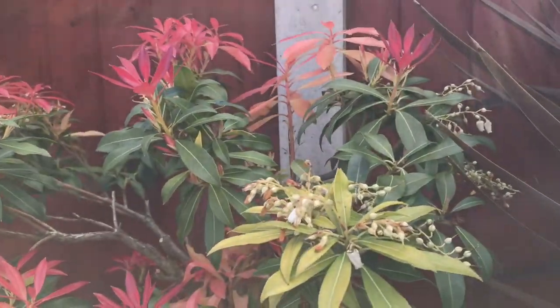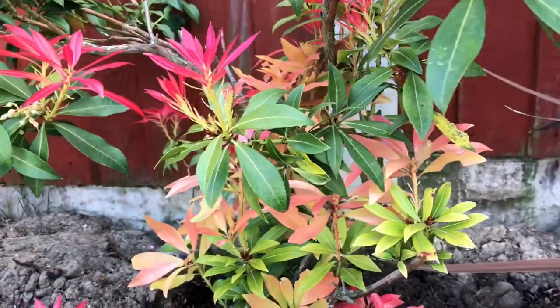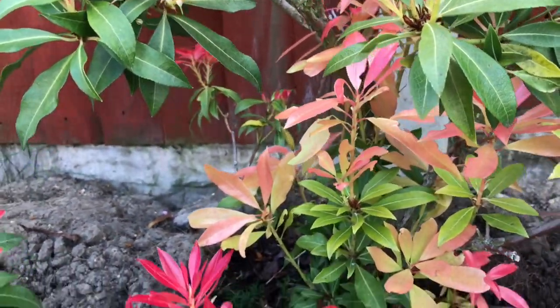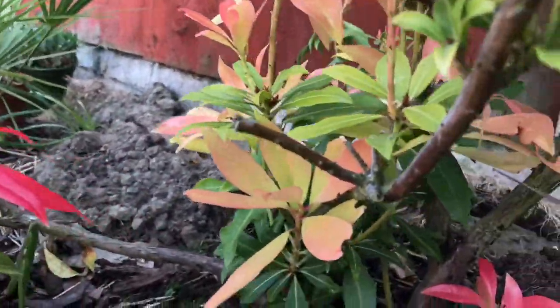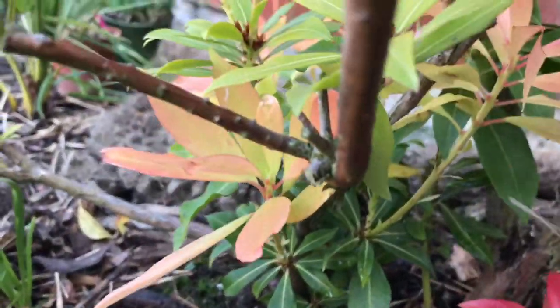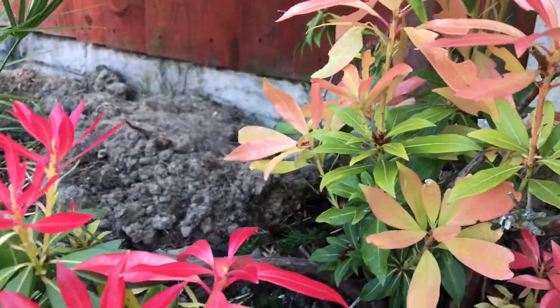I pruned it back as far as I dare because this plant holds very strong sentimental value to me. It's really important, and I was terrified of killing it off altogether. Last year there was a little bit of new growth, but this year there's absolutely oodles, and I'm loving this growth in the centre here.